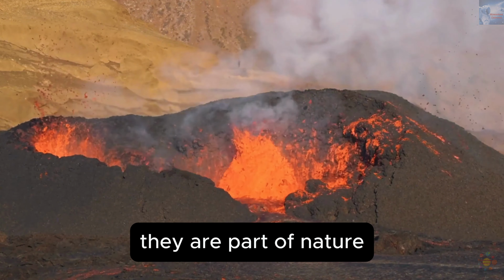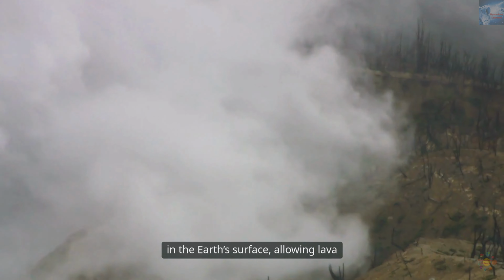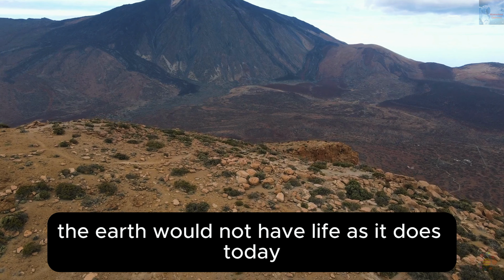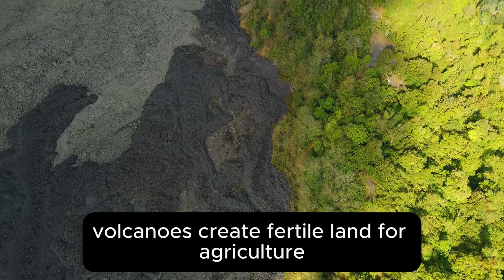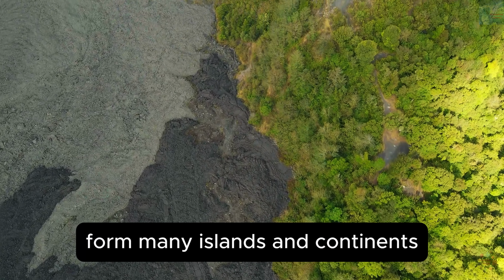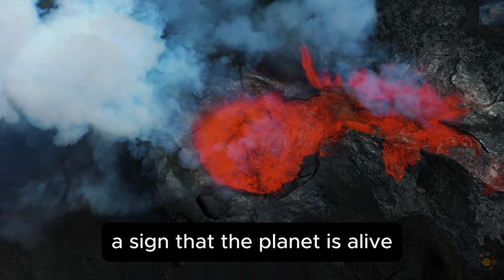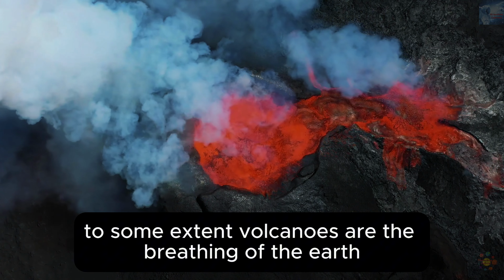They are part of nature, and nature is always stronger than any civilization. Many people are afraid of volcanoes. That's true, but without volcanoes, the Earth would not have life as it does today. Volcanoes create fertile land for agriculture, form many islands and continents, eject gases that help balance the pressure inside the Earth, a sign that the planet is alive. To some extent, volcanoes are the breathing of the Earth.